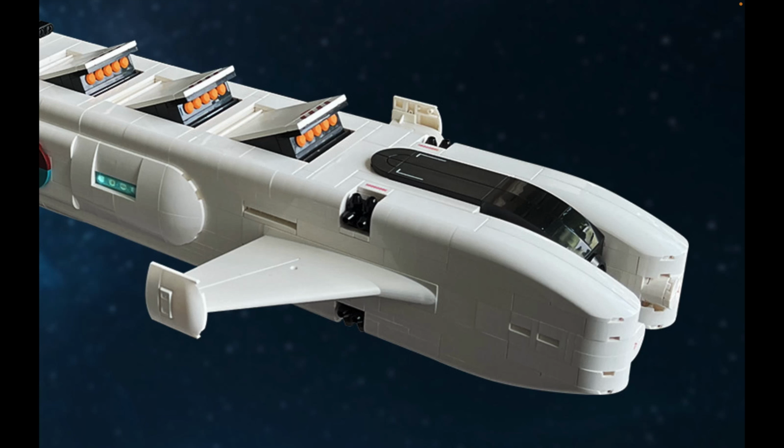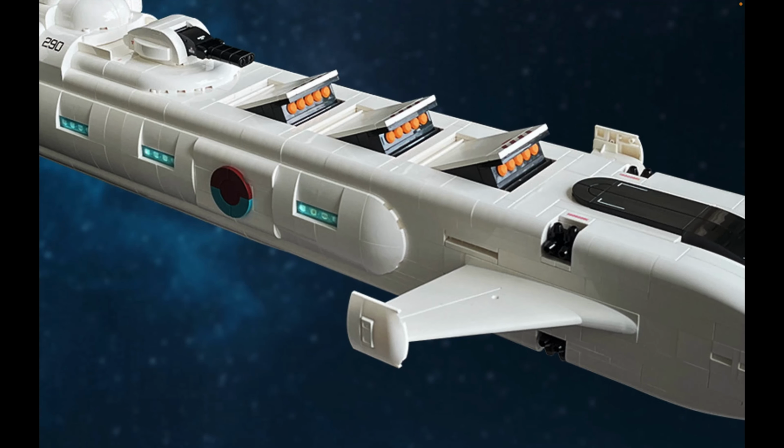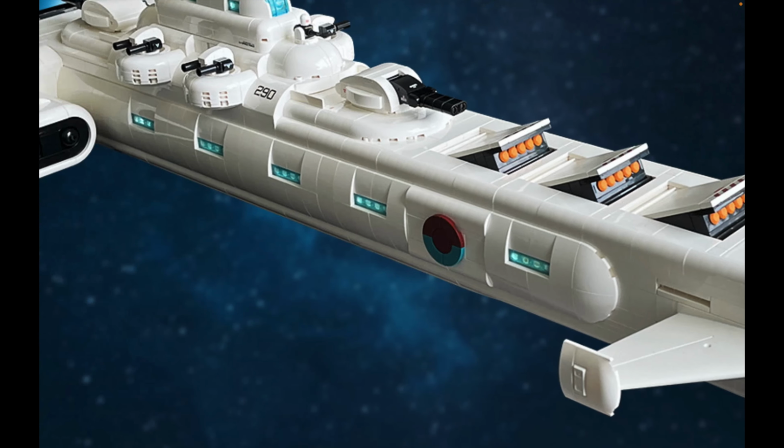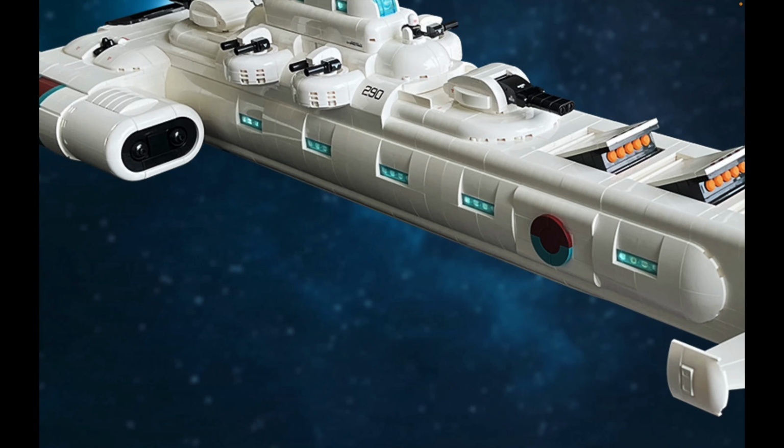I think those are the pieces used on the Porsche, one of the recent Creator Expert car sets, that are used at the front here. That is a beautiful shape. It is gorgeous. I love the way the whole front of this thing slopes together. Love the airplane stabilizers on the side. I like these, what I'm guessing are turrets that can pop up. And then the entire side of the thing with the little windows, it just looks really really cool.